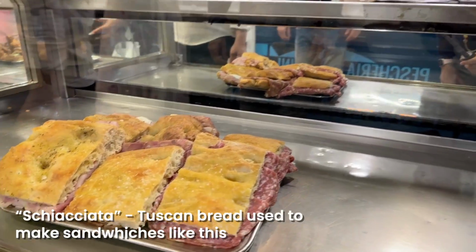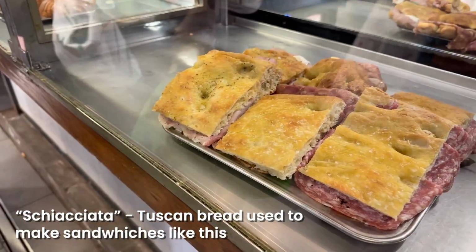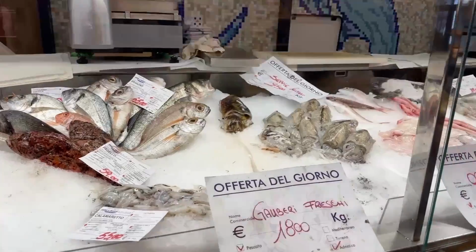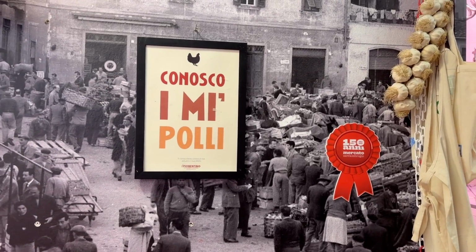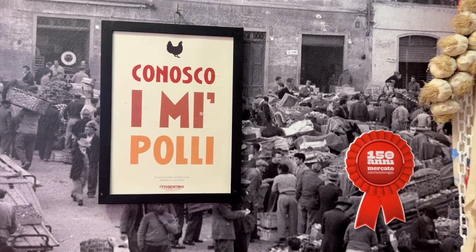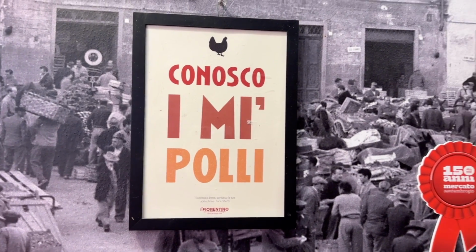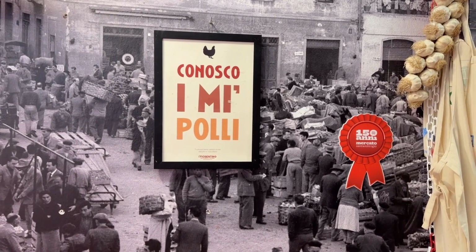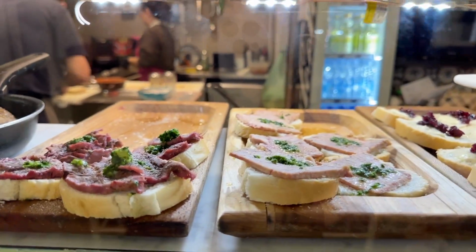Guys, this is a schiacciata, which you can get here and not wait in a two-hour crazy line. So here's a picture of what the market used to look like, and this funny little phrase here, conosco i miei polli, is Italian for I know my chickens, which translates into English as I know my audience. It comes from farming, where farmers would say, well, I know my chickens, because they would be able to recognize them across different farms. Here we have a kind of tavola calda and some little appetizers.